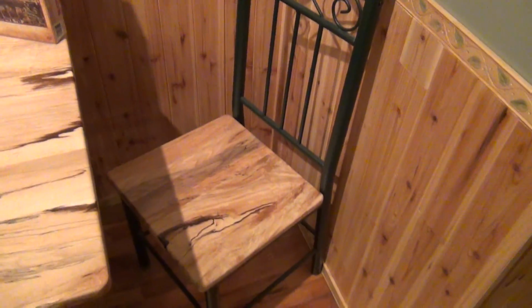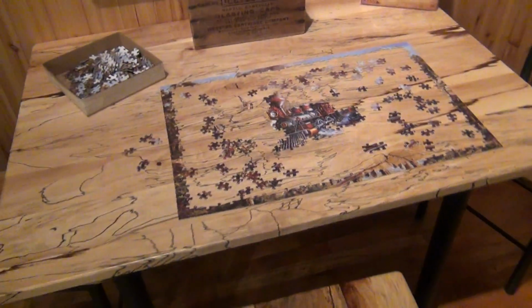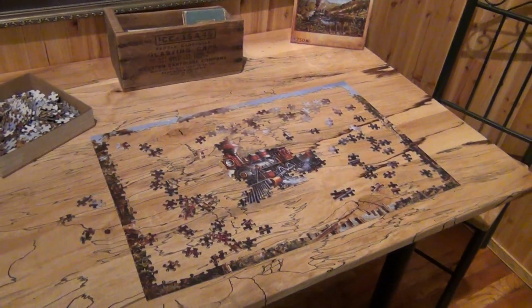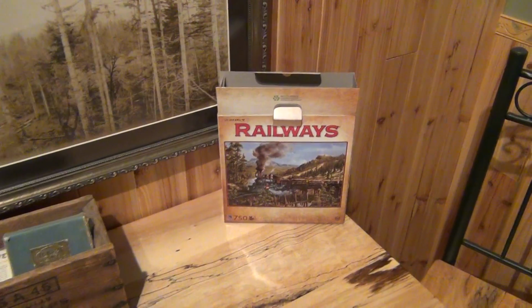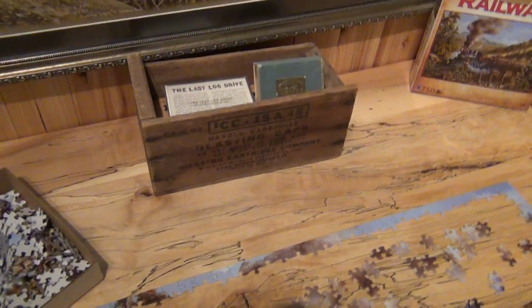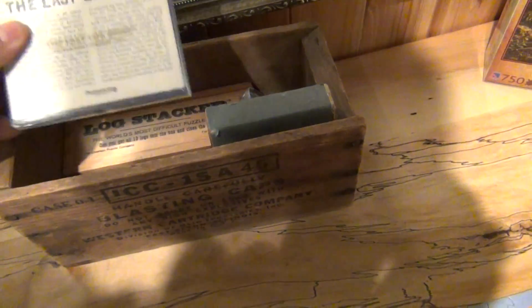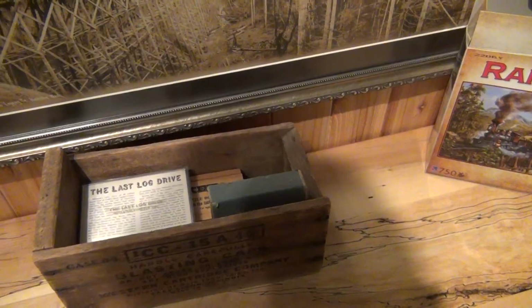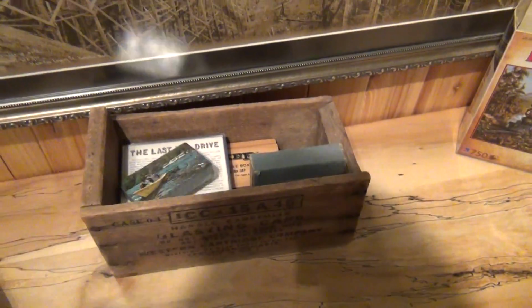Some furniture we had that Pass Build made a top for. This is Tammy, she likes to put puzzles together. That's a logging theme puzzle. This blasting cap box has some games in it. Old cards. Most of the decks of cards in here are a logging theme.